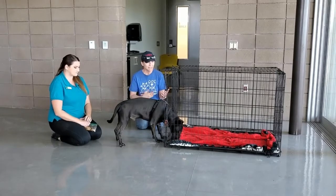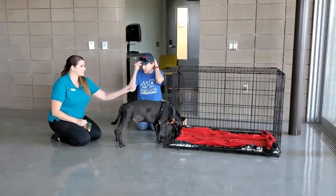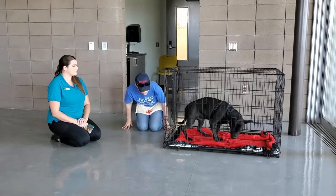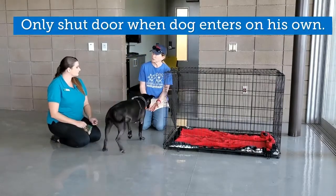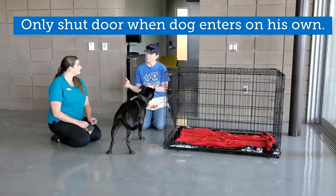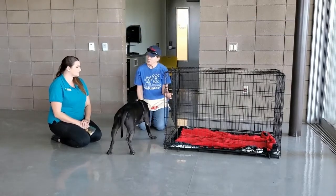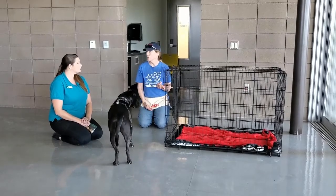And again, getting them from this stage to actually being able to go and stay in the crate, you're going to do incrementally. Like now, what we could do, I don't want to push the shutting the door with him because he's a worried dog and I don't want to have him backslide because he's doing so well. But what you would do at home once he's doing this is shut the door very briefly, toss treats in, open it back up.